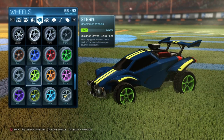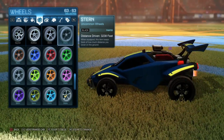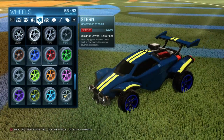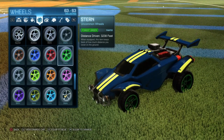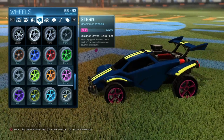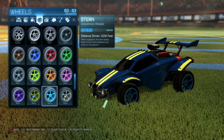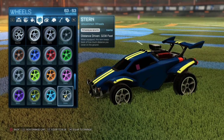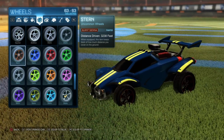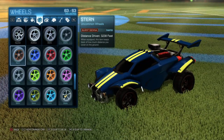Let's go over here. Right here, we're gonna start with black. So black, burnt sienna, cobalt, crimson, forest green, gray, lime, orange, pink, purple, saffron, which I got equipped right now, sky blue, and white. So yeah, that's pretty much it. You couldn't really see the burnt sienna. It's pretty dark.